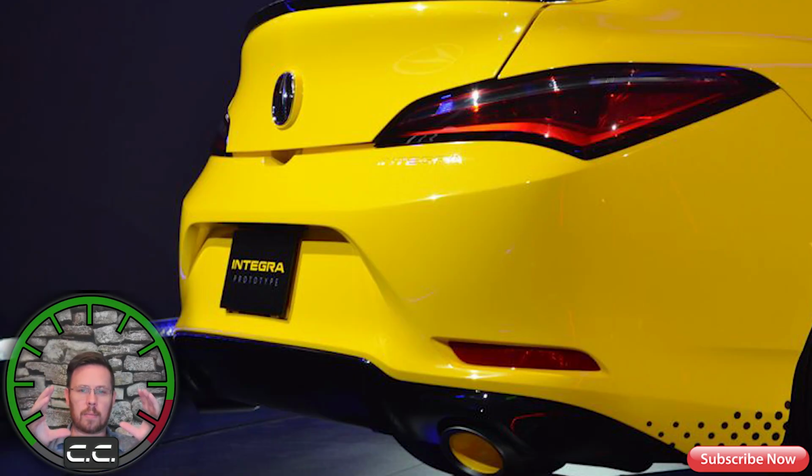And then the rear taillights, the more I look at it, the more I see a Genesis Coupe, which is okay, but I want it to have its own identity. So I wish it didn't look like the Genesis Coupe from the back. But here's what I do like.